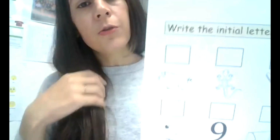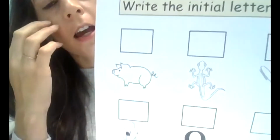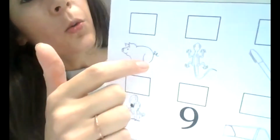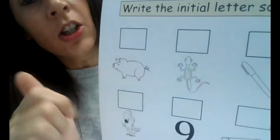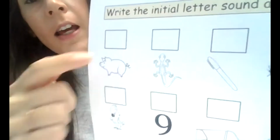You will also do this one for me, which you will identify the picture, and then you can find out which letter it starts with. And again, you can form the letters correctly, and you can write it in the blocks. And then the third activity to focus on our formation and letter identification is this activity.